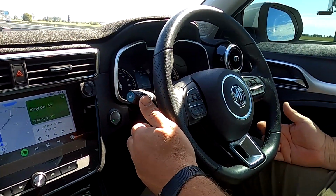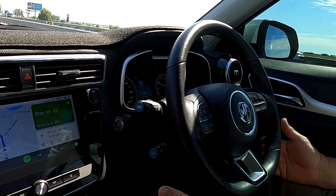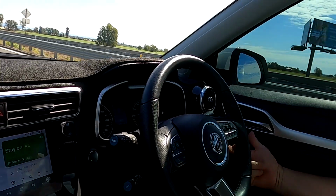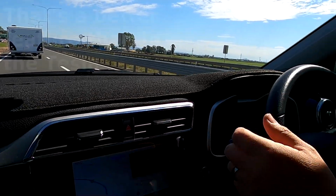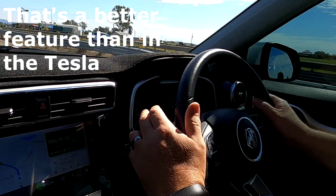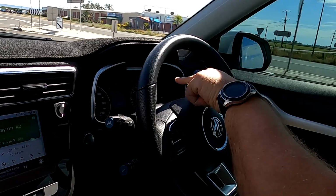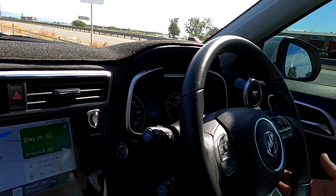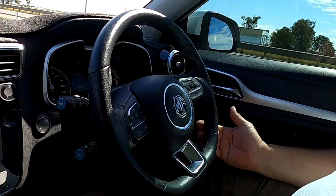So if I set the speed by pressing that, I've set it to 100, and that is actually keeping its lane and slowing down for the vehicle in front. If I indicate, the pilot goes off until I get into the next lane. As soon as I stop indicating, it will pick up the lanes. The lanes turn blue on either side. And now it's essentially driving itself again. It will go around this corner just by itself.